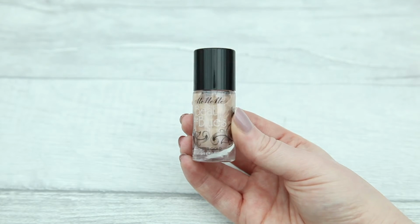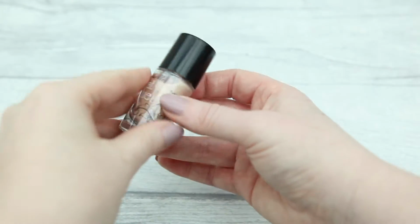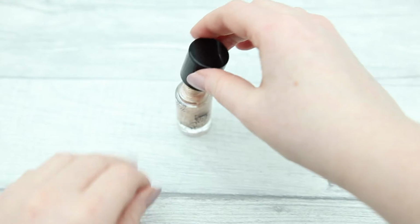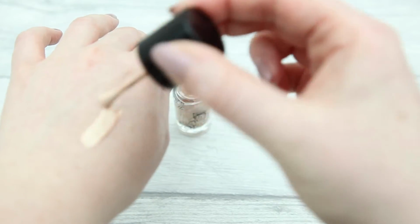The first item that didn't really work out for me this time is the Me Beat the Blues Oyster Gold Illuminator and Iridescent Highlighter. So it looks like a really nice product. You take the lid off and it's kind of like a nail polish container. There's a little brush there to apply the highlighter with. You can pop it on and it looks gorgeous when you first put it on your hand, but then as soon as you blend it into your skin, it disappears into nothing really.